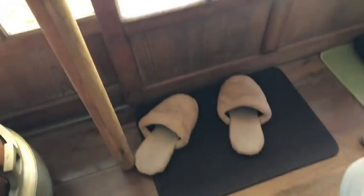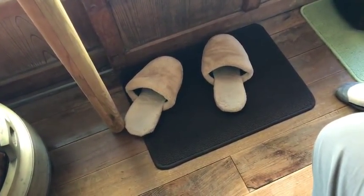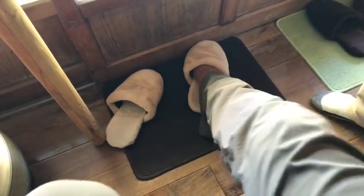So, you have slippers. So you always have warm and toasty feet.